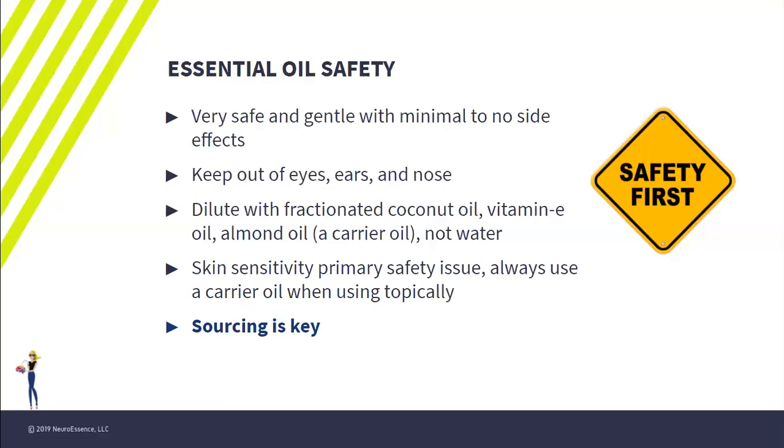Work with somebody who knows what they're doing. Work with someone who gets those oils from the lands indigenous. It's very important. So that way you're not, you know, contaminating your body, because the whole point of using oils is to get rid of those toxins, right? So we just say stay away from those oils that come off the shelf, like at Walgreens and Bath and Body Works and so on and so forth, right?